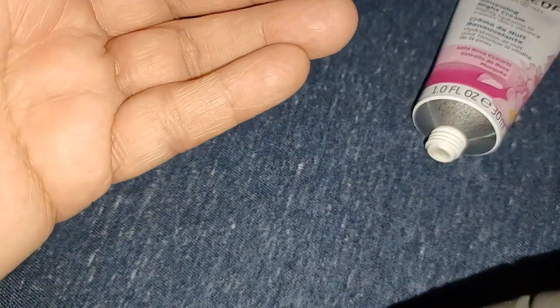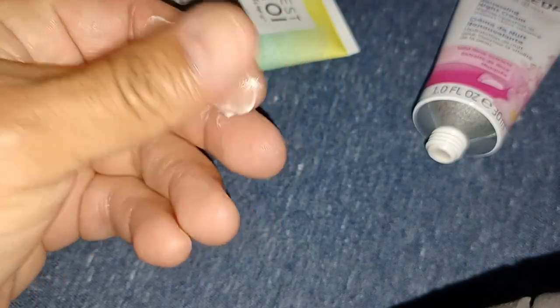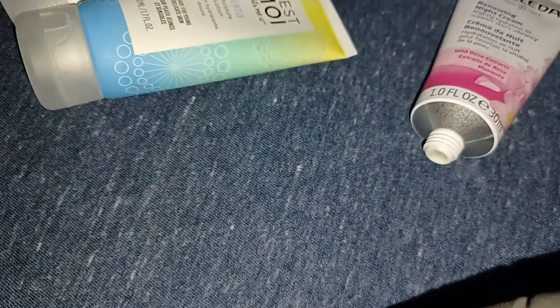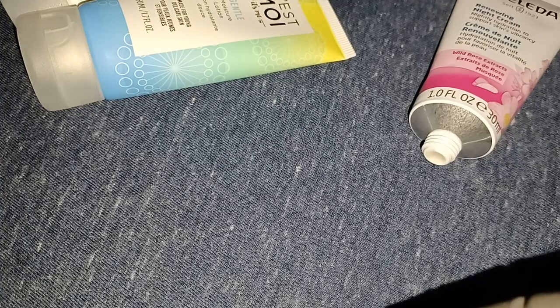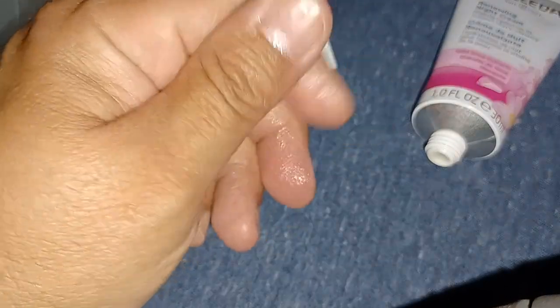Let's see here. Screwing that there. Put a little bit on. Let's see what that smells like. This is the décolletage. Okay. That smells rosy, and it smells like beach, doesn't it? It smells like a little beach at the beach.